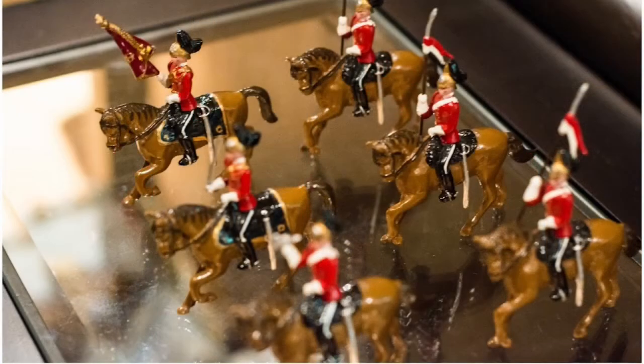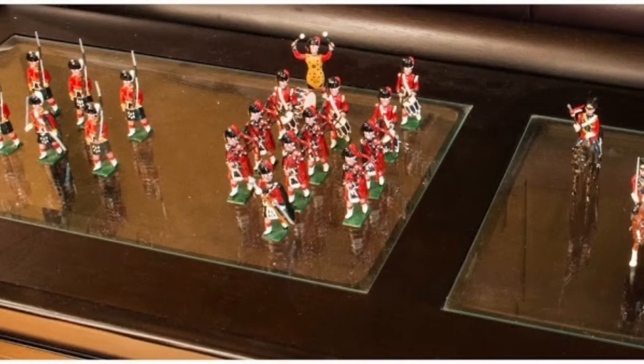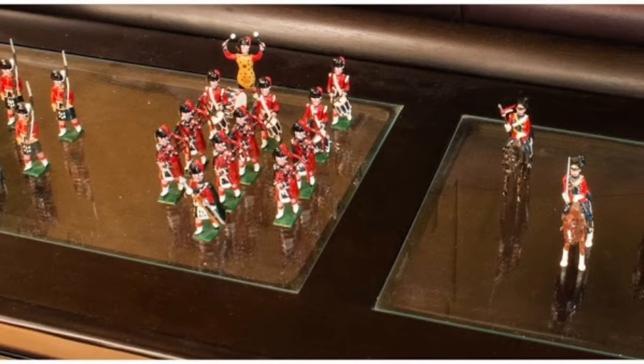There are also an Argyll and Southern Highlanders colour party, full Black Watch pipe band, and a unit of the Cameronians. The total grouping is 27 foot figures and 22 mounted.